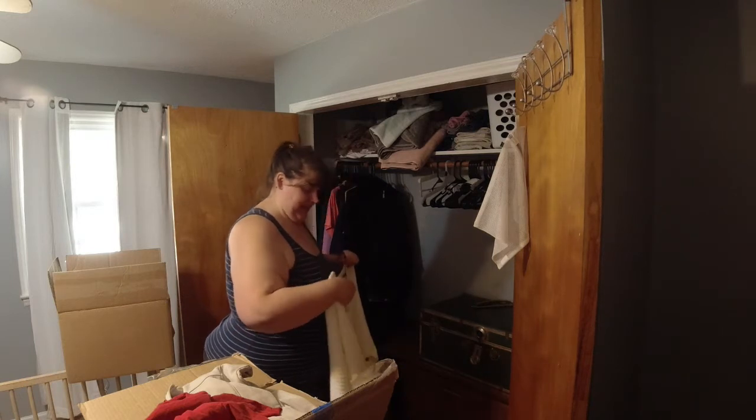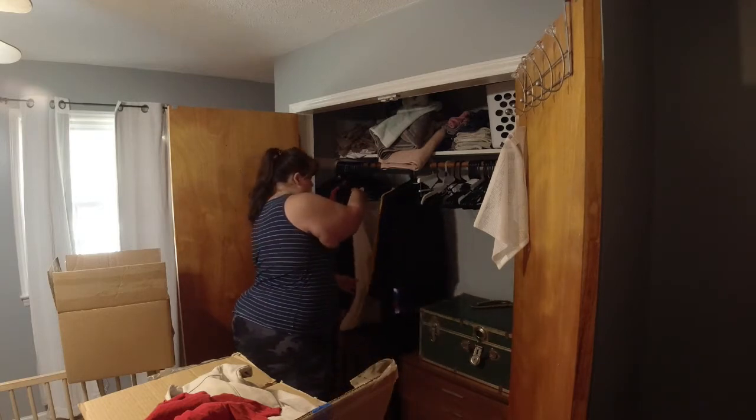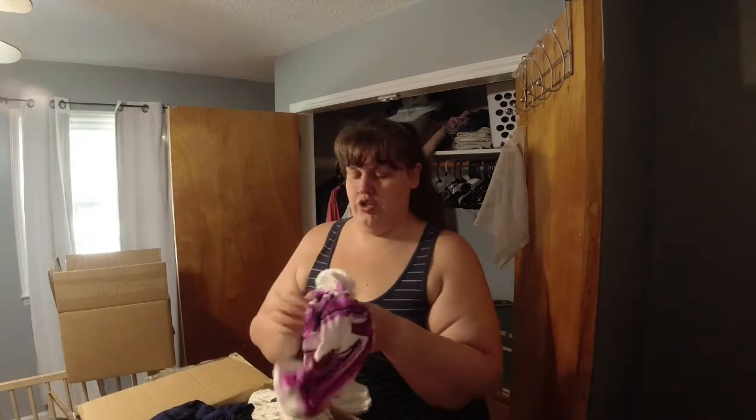I don't really like to hang sweaters, but I feel like if I don't hang it, I'm gonna forget that I have it and then it won't get worn. So there's that. I also think a lot of the stuff in this box might not even be really my stuff. Oh, I love this shirt.